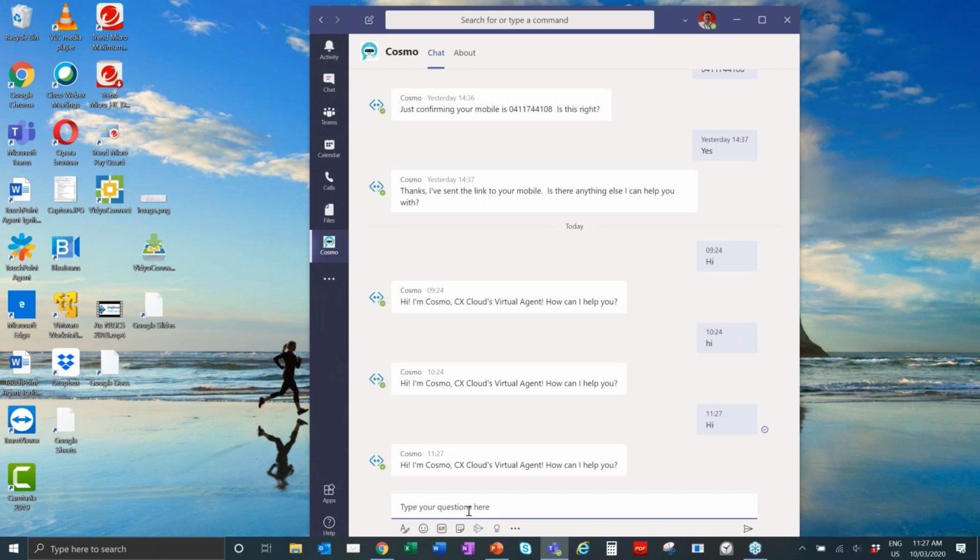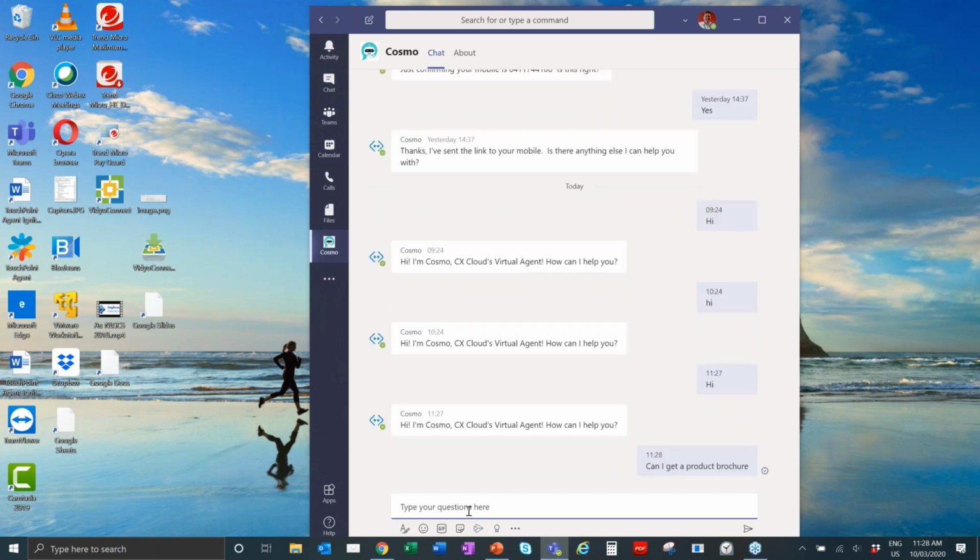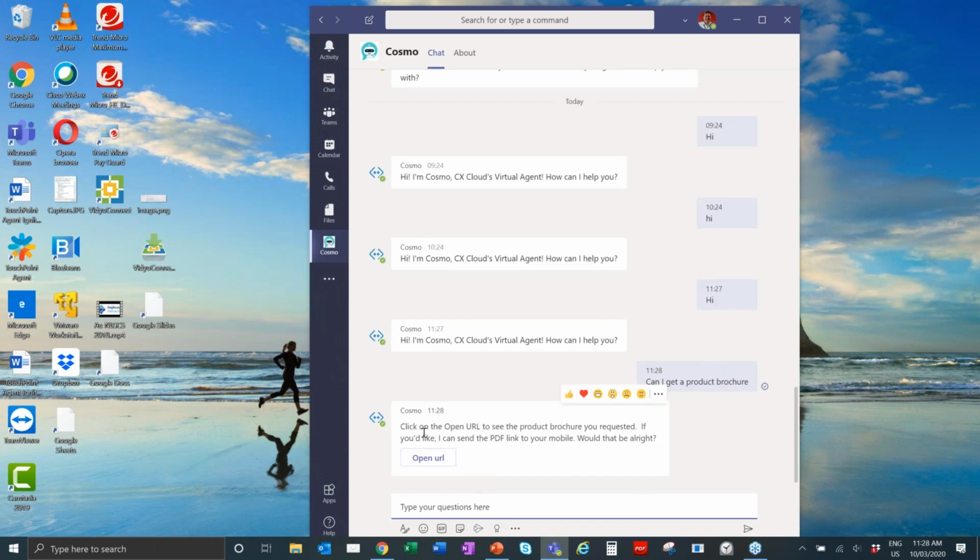So I can start having a chat to Cosmo, but what I might do is show you some examples of how we can ask for information. So if I was to ask something like, can I get a product brochure, right? Asking for a product brochure. What happens is Cosmo's going off. So this is pretty cool. I can click on the URL below here and show the brochure itself, okay?